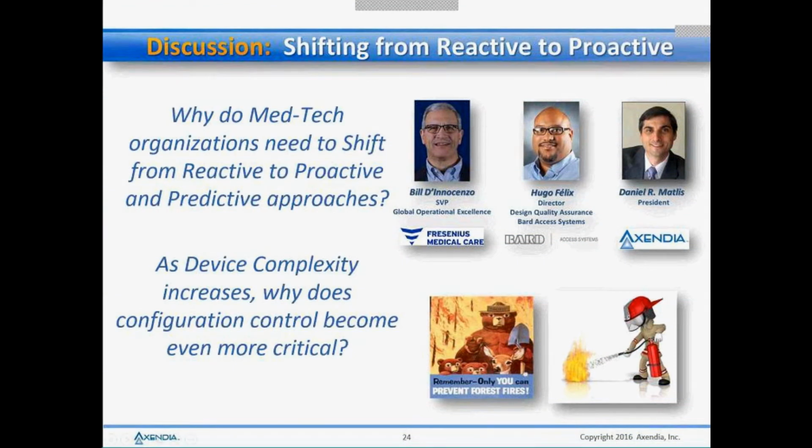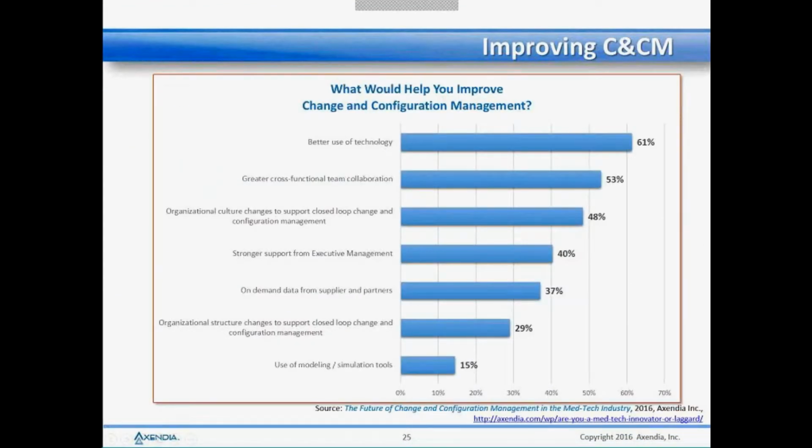So let's move to the last section of our discussion today and talk a little bit about how we can improve change and configuration management processes. When we asked this question as part of our research, 61% of respondents, the number one answer was better use of technology, followed by greater cross-functional team collaboration and organizational culture changes to support closed-loop processes. Stronger executive management support was also very important.